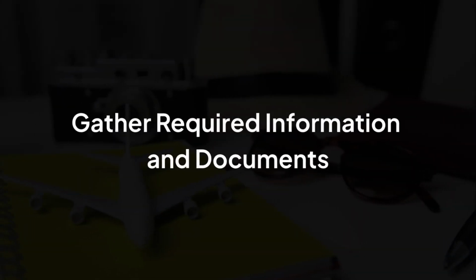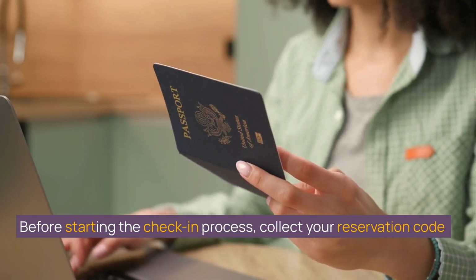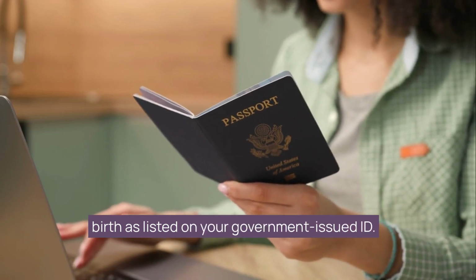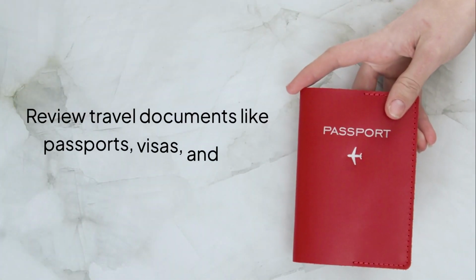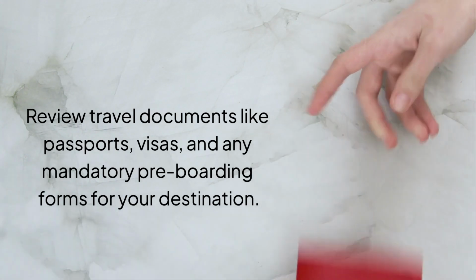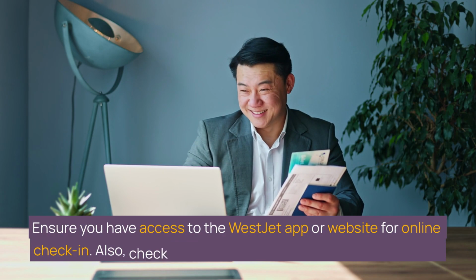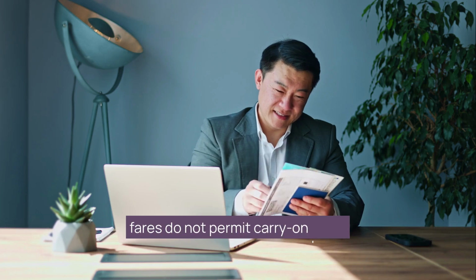Gather required information and documents. Before starting the check-in process, collect your reservation code, 6 characters, or ticket number, 13 digits, full name, and date of birth as listed on your government-issued ID. Review travel documents like passports, visas, and any mandatory pre-boarding forms for your destination. Ensure you have access to the WestJet app or website for online check-in. Also, check baggage allowances. Note that ultra-basic fares do not permit carry-on bags.